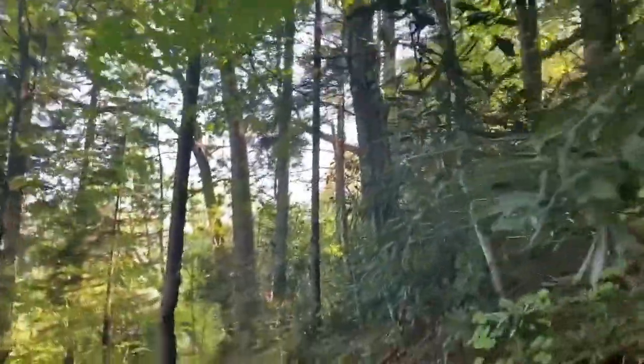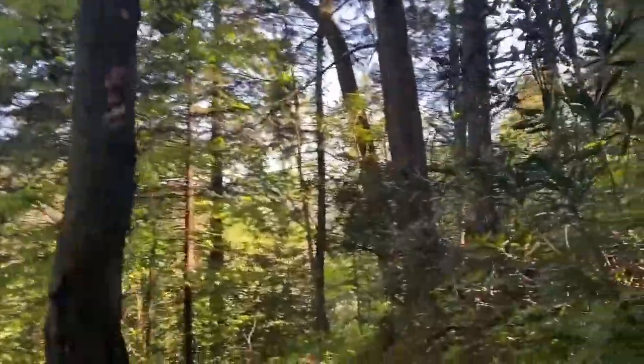Smoking down this hill. So beautiful running into this spruce forest. Huge spruce trees here on the north side of the mountain.